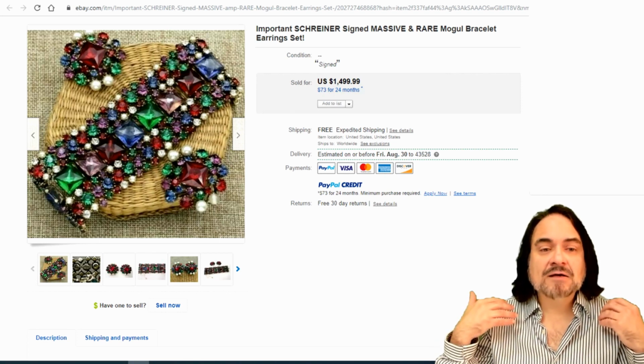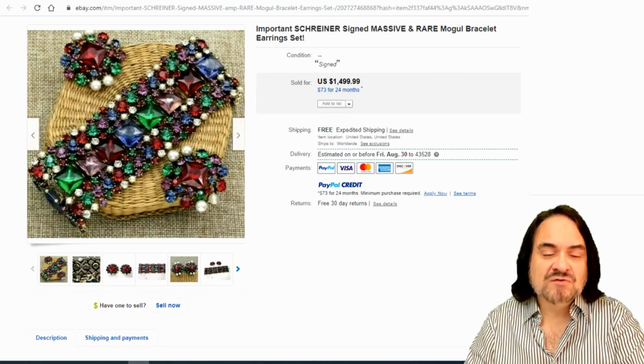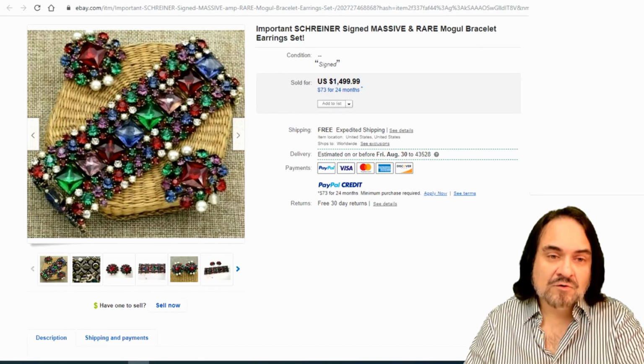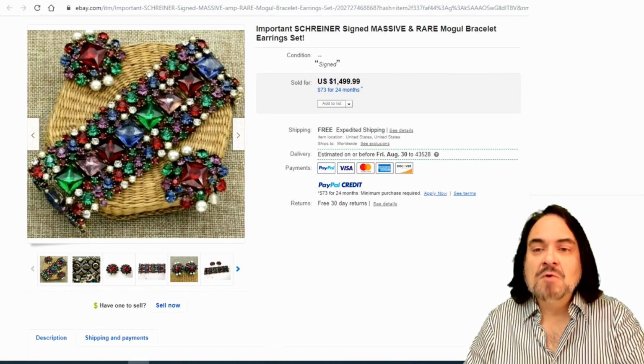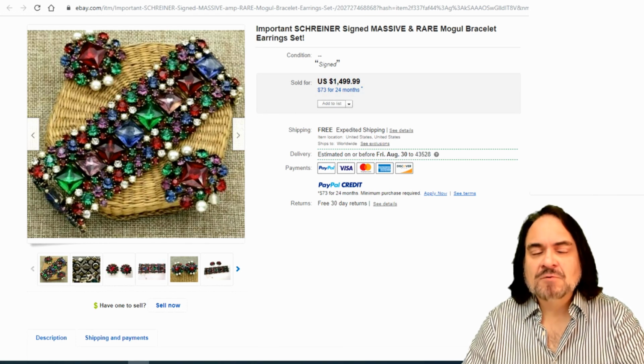There might have been a necklace that went with this too, which would have been every bit as ostentatious as this set here. But this is just another incredible piece. If we found this, the wife would most definitely keep it, I am sure. It says Mogul Bracelet on it. Mogul may be their term. I'm not sure if that's their term or not.